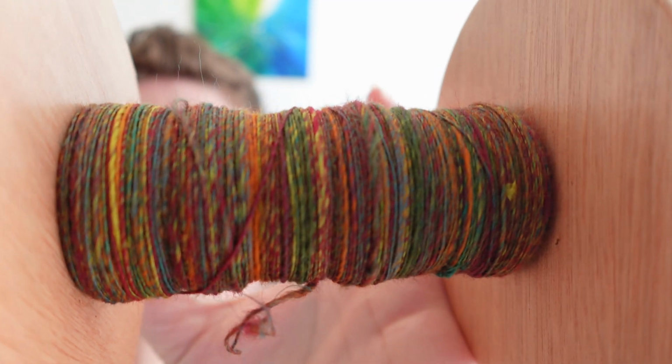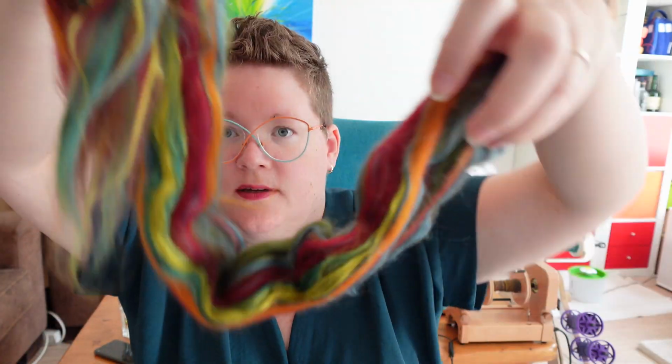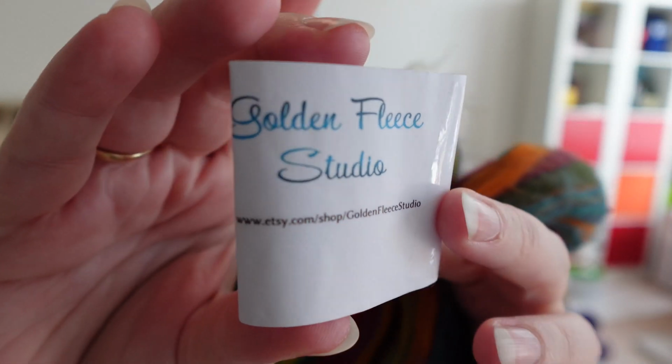Yesterday I went to my friend and we spun. Look at that. Isn't that pretty? I'm really in love. This is the fiber I got on vacation. And this is all I have left to do. Like hardly anything. This is the Hestia fiber by Golden Fleece Studio. Come on, focus on the label. You can do it. There you go.